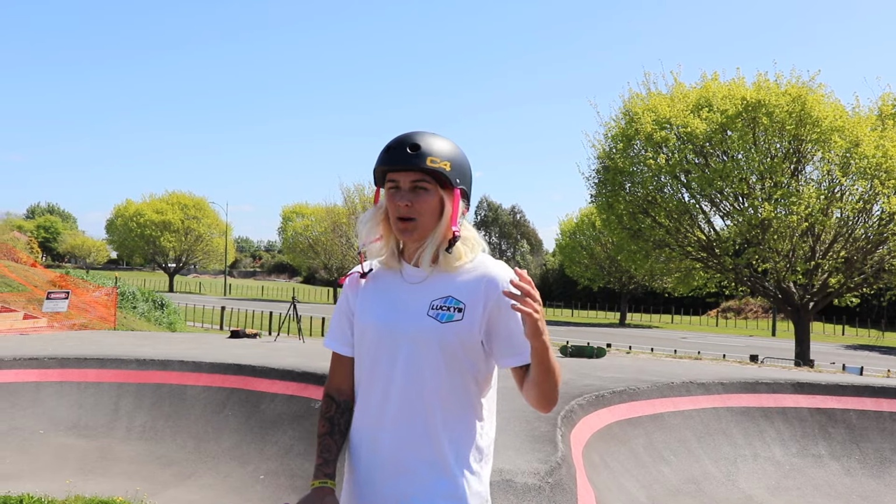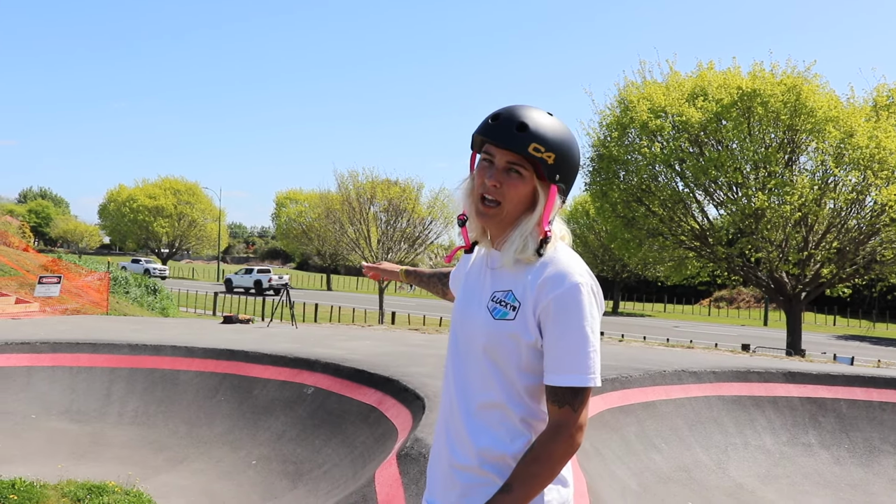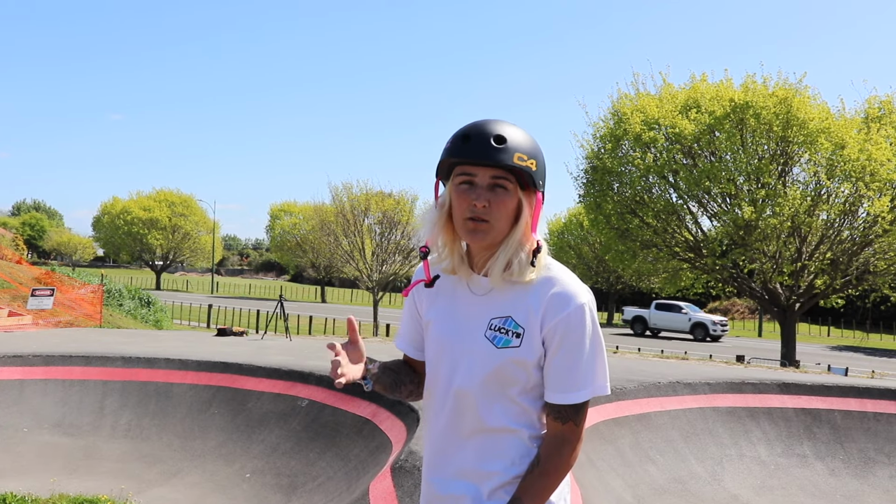Another cool feature about this pump track is that if you've got a lot of speed, you can come around the corner, air over this like a volcano or a pocket air. You just need to go really, really fast.